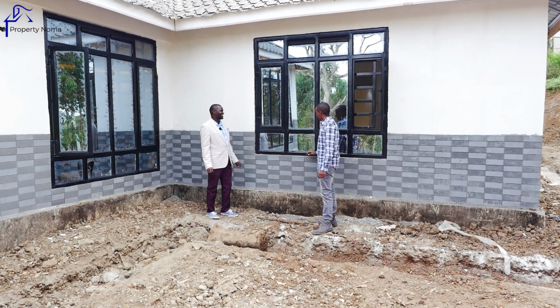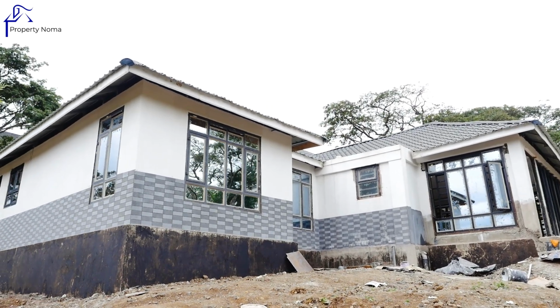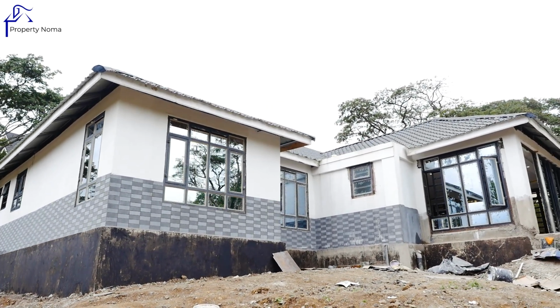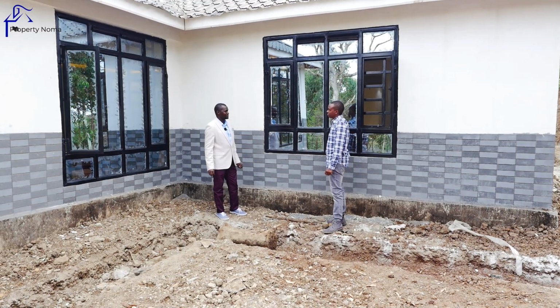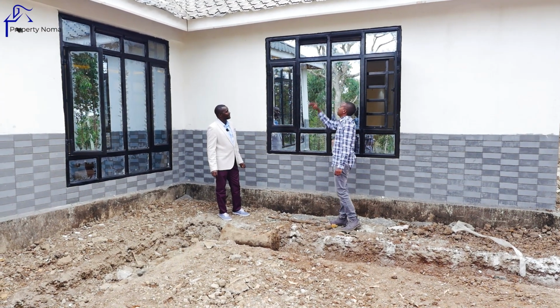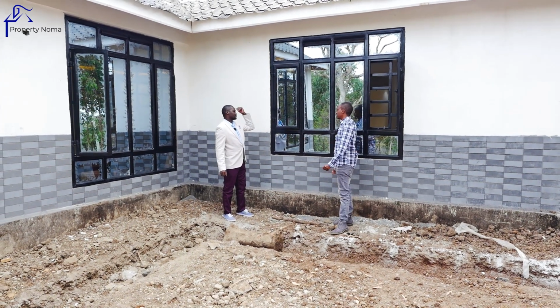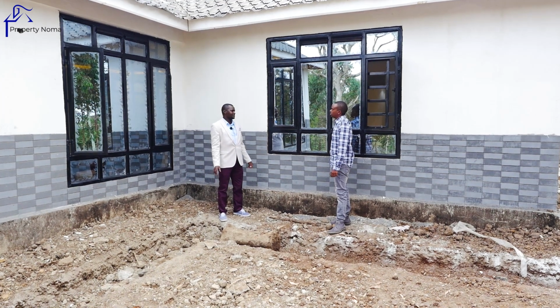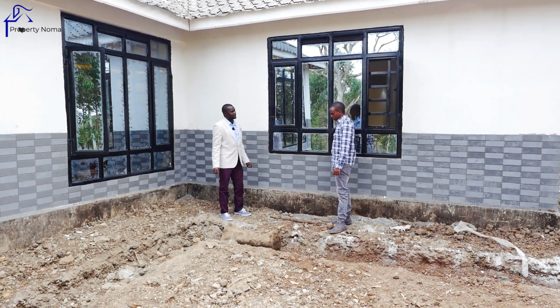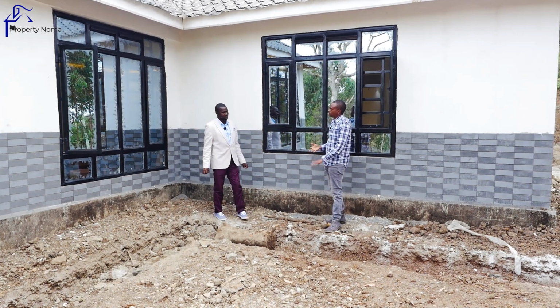And the client preferred large windows. I think there's beauty with large windows, because if you go inside, you will see the natural beauty, the light. Here we are doing the eave. We are using the cement board. I think they're even here. They just need to come and fix them, so that now we can finish up.